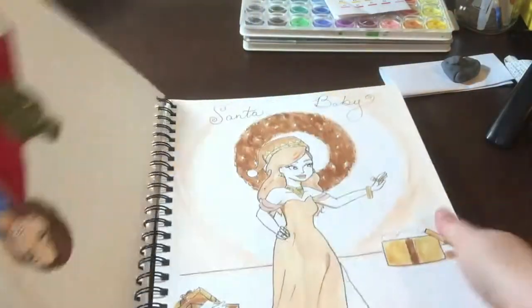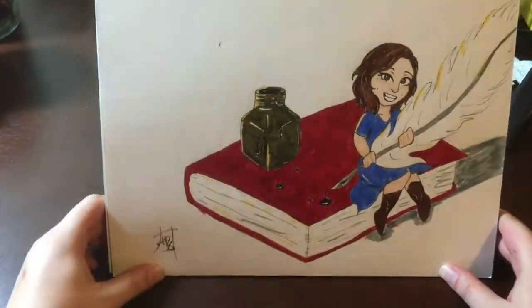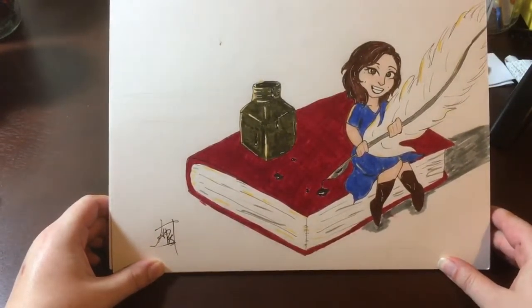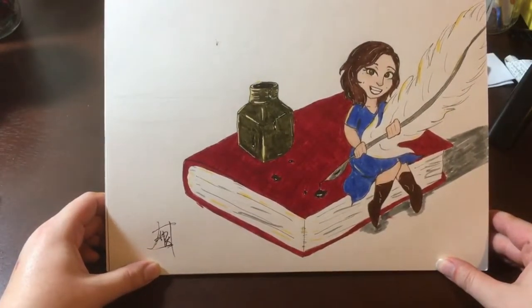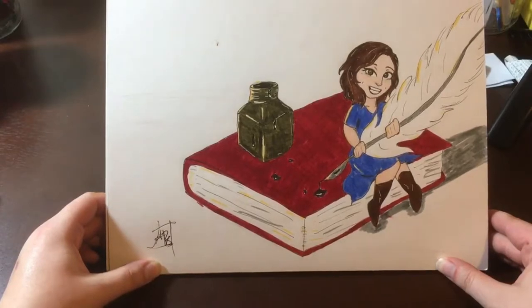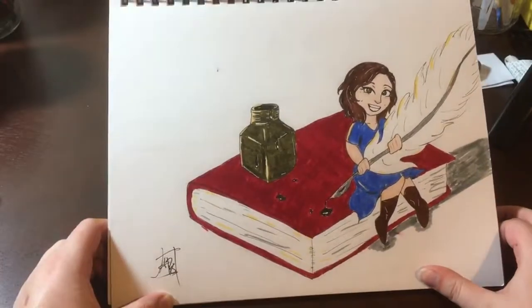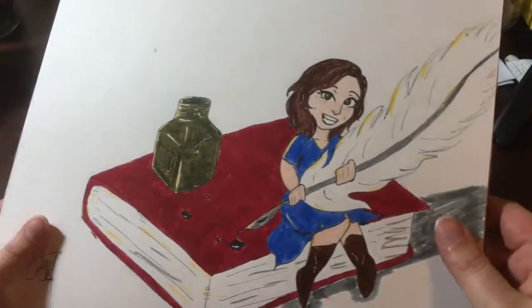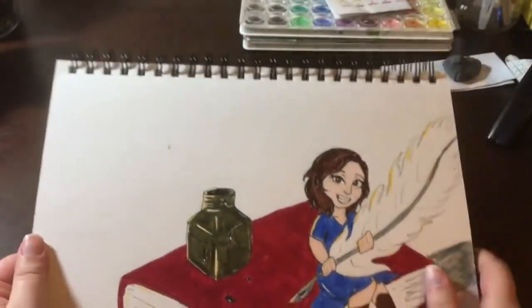And then blank page, another blank page. All right. And this is me trying out some of those brush marker Ohuhu markers. I liked them. I just wish, I don't know if it was just me or because of how tiny the brush tip is, but it made it very streaky, as you can see from the gray here, a lot of the red over here, but it's not bad.